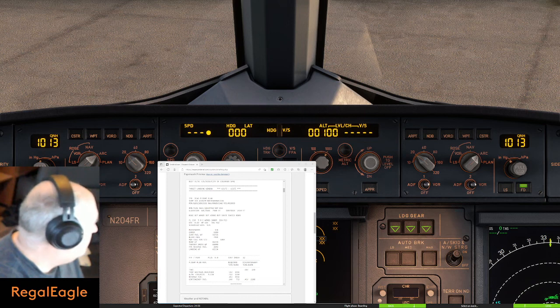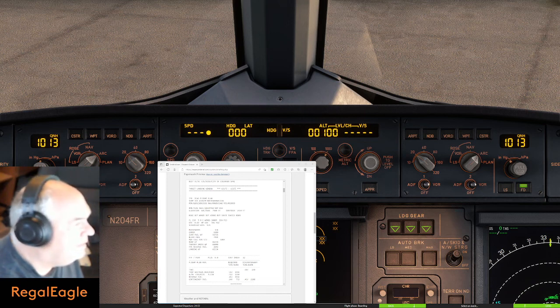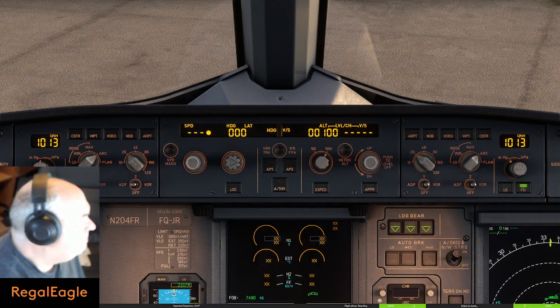Weather is not currently available for Gunnison Crested Butte REGL Information Oscar, 1156 Zulu. Winds are light and variable. Visibility 10 miles. 1000 broken. Temperature 9, dew point 6. Current altimeter is 3042. Arriving and departing runway 24.